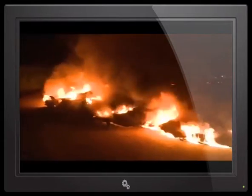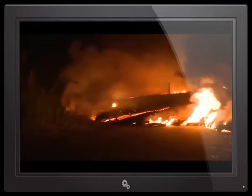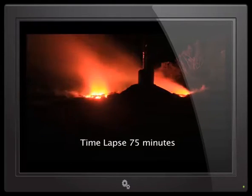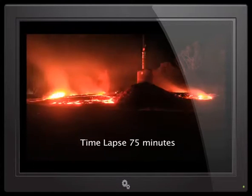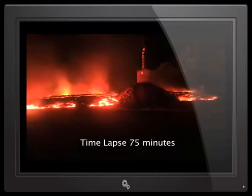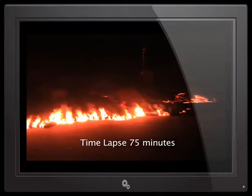Lava ran directly into one of the power poles as it crossed Apa'a Road in the early morning hours of October 25th. The power pole was completely surrounded, but survived the intense heat of the flow. The protection worked.